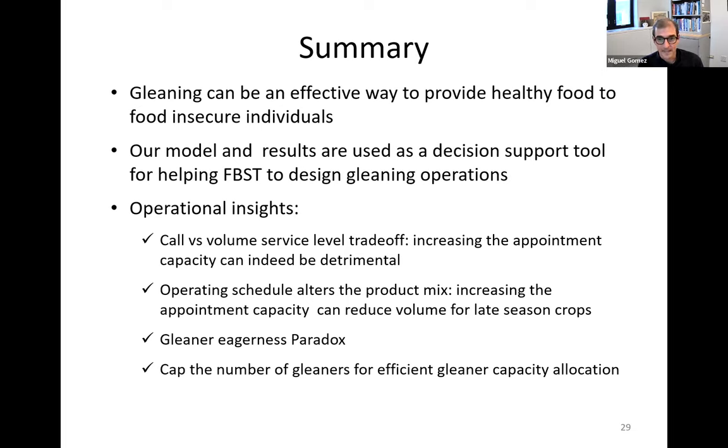Increasing the appointment capacity can indeed be detrimental to the amount of product gleaned, which is not evident unless you do the analysis. Operating schedule alters the product mix. The gleaner eagerness paradox means you need to really cap the number of gleaners per trip. And this paradox is that sometimes when you have people that are very excited, that doesn't mean that you are going to collect more.